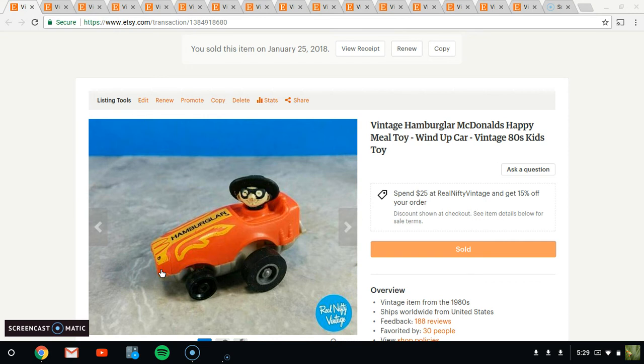And the first thing that I sold is this little Hamburglar car. It's nothing too exciting. I wanted to test the waters and see what something like this would sell for. It's a wind-up toy from the 80s, and it sold for $1.95. I marked it down a few times to get it out the door, and it finally sold for that. So $1.95 plus shipping.